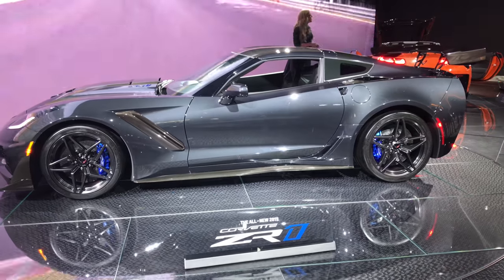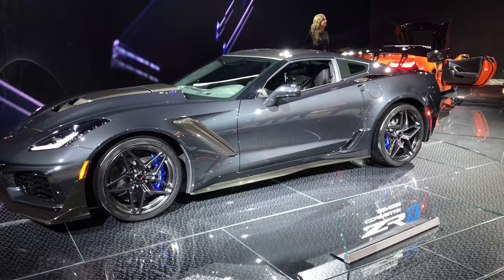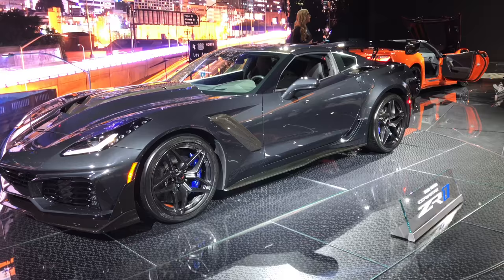Racing knowledge helps us achieve purposeful and functional aerodynamic design. Everything is done to enhance performance. Every vent is fully functional, and every line is for a reason. Moving air around, through, and off the ZR1, increasing downforce, improving grip, and reducing drag.